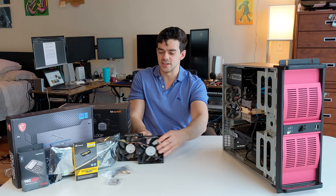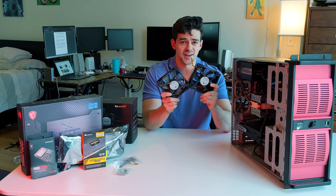I need to explain these. These are super duper old 120mm fans that have got a little bit more oomph when it counts. They're made by Foxconn.